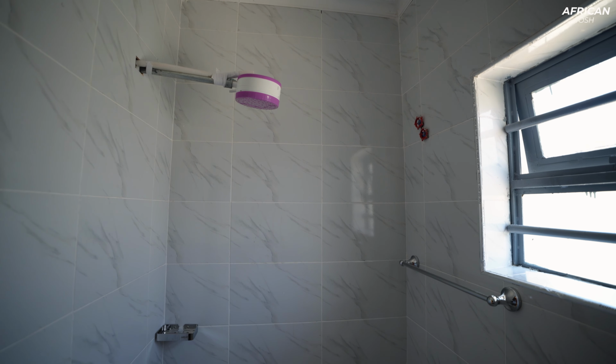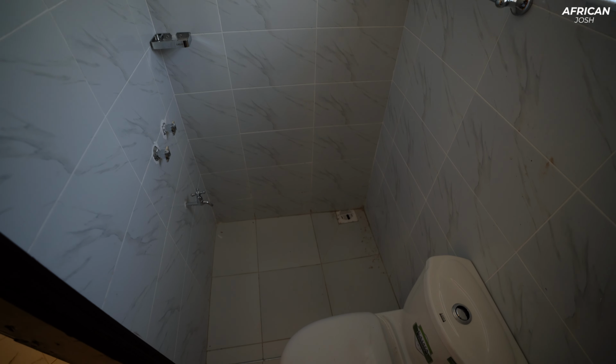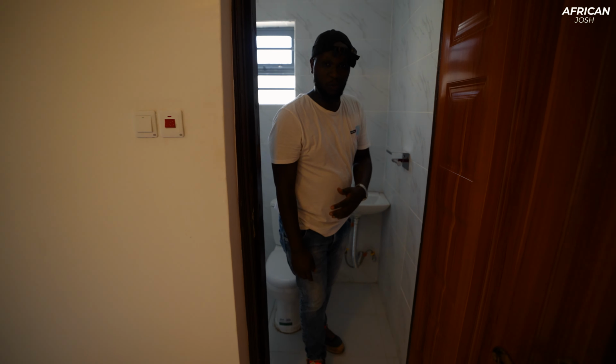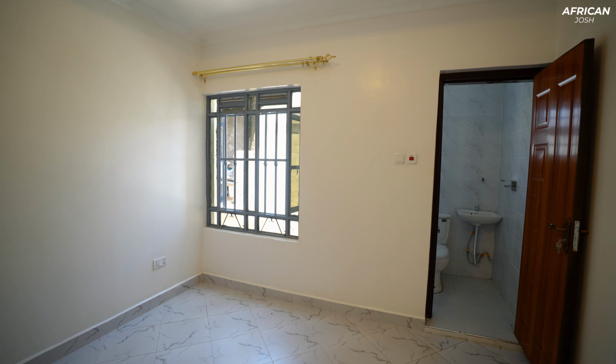So come inside and see, this is sizable, though it feels kind of small for me because maybe I'm big. You get a shower here so you can just shower while you're at it, and you get a washroom here. This is fully fitted with a sink. You can just wash your face, immediately wake up and go inside, and fully lit. This place is fully lit. So you get one nice window which brings in fresh air, and you can also see outside.